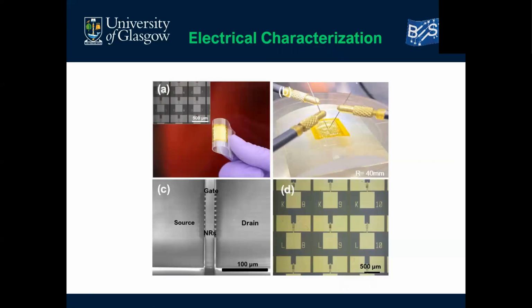Electrical characterization of the fabricated transistor was carried out directly under planar and bending conditions. And here is a photograph of the silicon nanoribbon transistor arrays on a flexible substrate attached over a PVC foil in a bent condition. The device was attached on a 3D printed convex structure as shown in figure B, and a concave structure also, both with a radius of curvature of 40 millimeters.